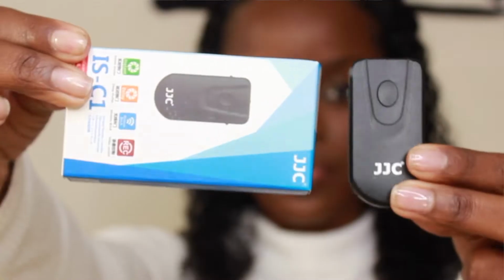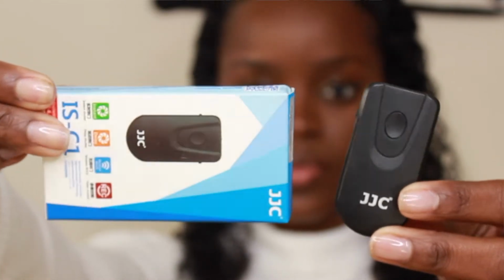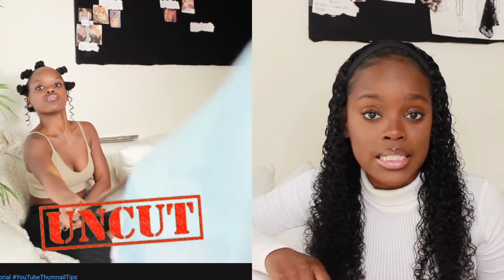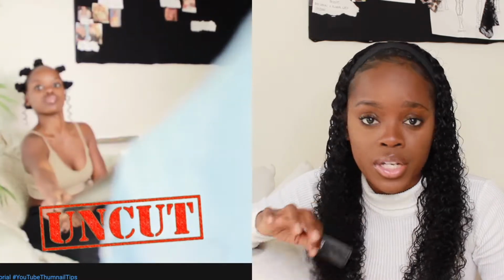Now, since we just finished speaking about the camera that I use for my YouTube videos, I want to talk about some important accessories that I use along with my camera. Number 1, I'm using it right now. This little gem is everything. Like I said, my camera is dated, so it doesn't do all the fancy stuff that newer cameras do. This right here, game changer. I used to hold my camera button down with a broom to take distant pictures. So when I discovered this, it was a game changer.